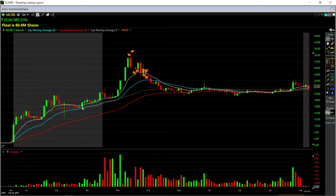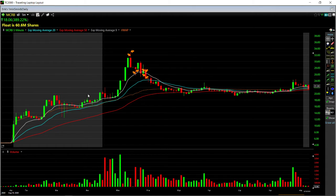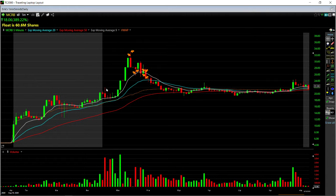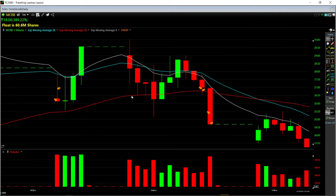It bounced off of VWAP, popped up to 18.52, pulled back, and then here it offered another opportunity, a break of this level, which is 18.27, for a pop up to 20.50. Pre-market high was 20.78. So we'll jump into the 1-minute chart so we can see how we traded this one.